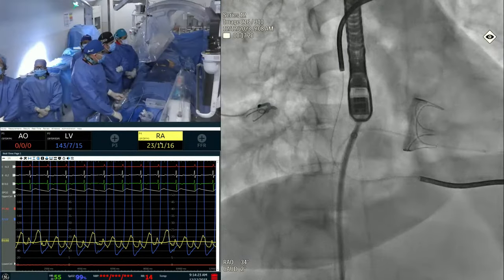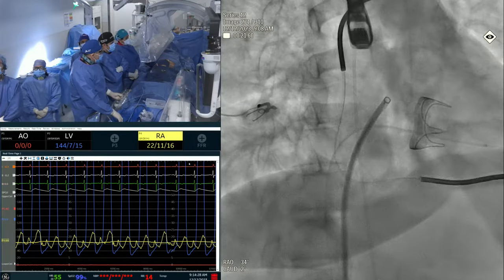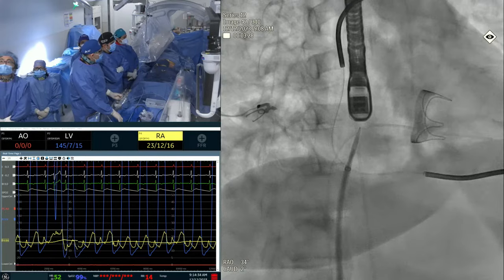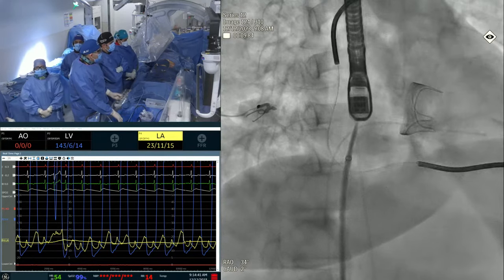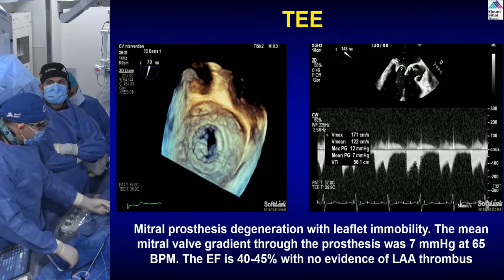I think echo-wise, there was a gradient of about 9 to 10, and you probably have about 5, 6. Clearly, with the patient under anesthesia, the gradient always goes down. And that's where we are. So let me just complete the presentation now. We had done the transseptal. Go back to presentations, and then we'll come to doing the actual procedure.